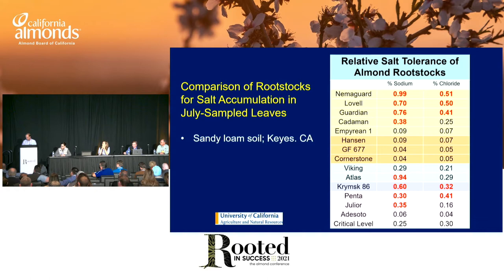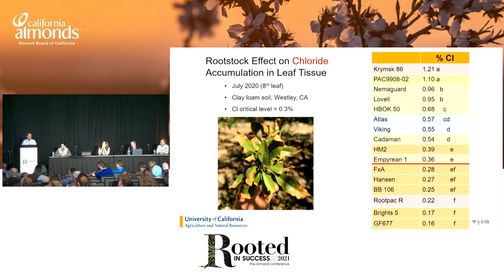A third trial is looking at just chloride. This is on the west side of Stanislaus County, of the San Joaquin Valley, where chloride is a big problem. This starts at the top and goes in descending order, so the ones at the top have a lot of chloride. Krymsk 86 is at the top of the list, showing a lot of leaf burn symptoms. Then the next four are peach. If you want to get down to where the real salt tolerant rootstocks are, they're at the bottom. These bottom five, or five out of the bottom six, are peach-almond hybrid rootstocks, and then Rootpac R, which is half almond and half plum. So again, that almond genetics really helps with salt accumulation.